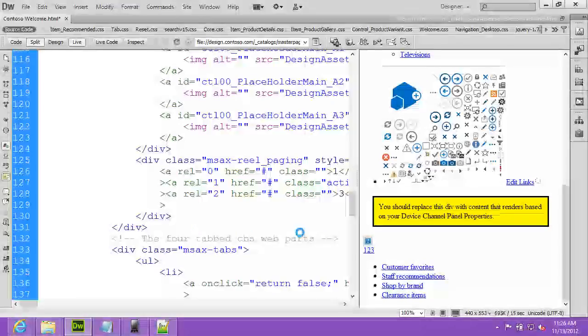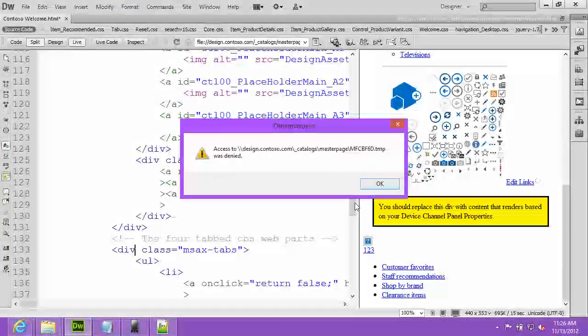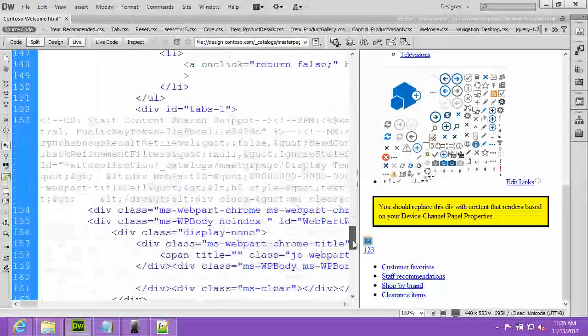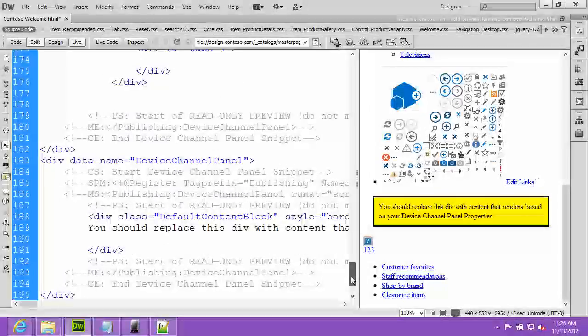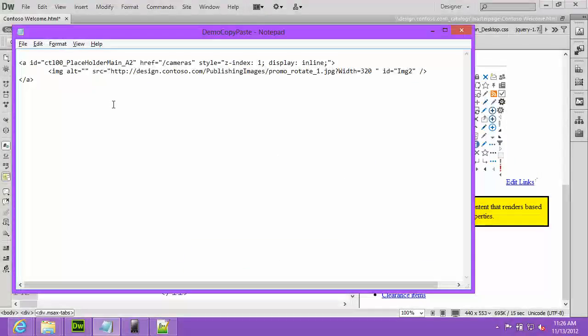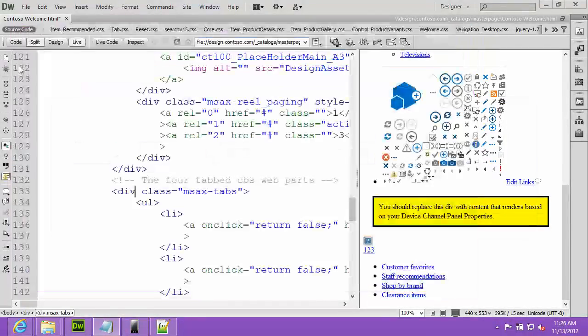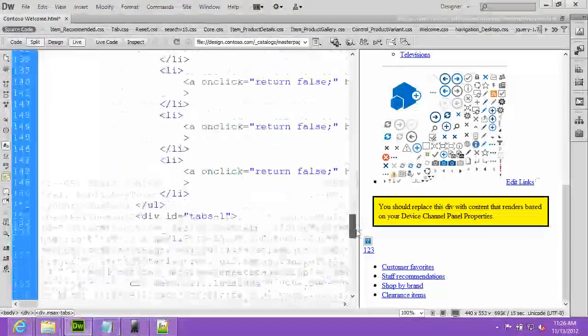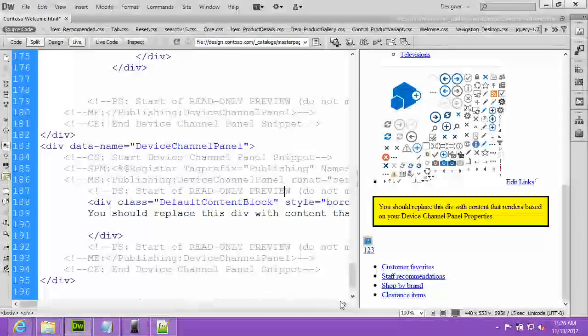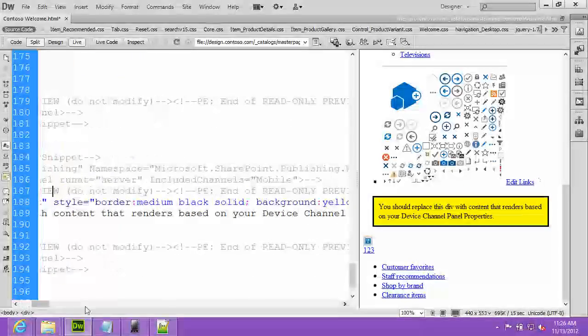But now we have that device channel panel that is only for our mobile site. We want to think about what it is that we want to show there. We don't want that big banner image. Instead, we want to reference that image that we specified the image rendition for. So I have this reference to our image, and I'm going to copy it inside the device channel panel whose included channels are mobile. So it should only show up on the mobile site.